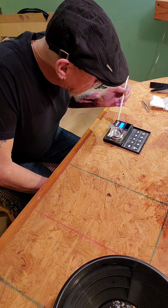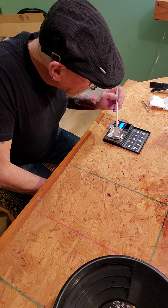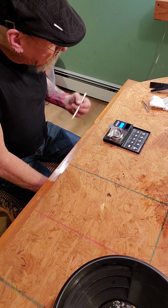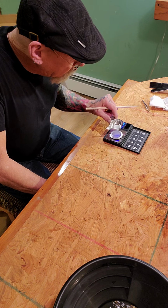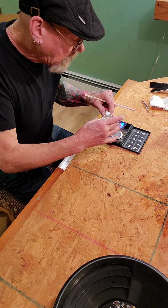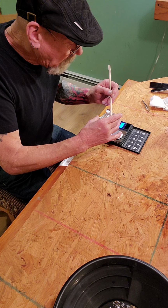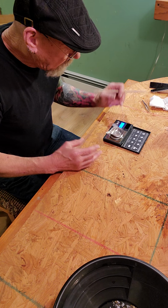Make sure all our pieces are in there. 1, 2, 3, 4, 5, 6, 7, 8, 9, 10. All 10 pieces. Let's put it in the middle here. Give everybody a fair shot. And let's see. I think our number is going to be 0.062.